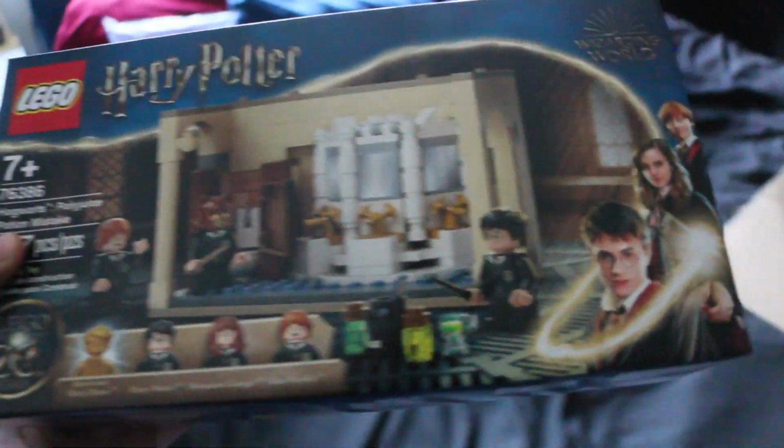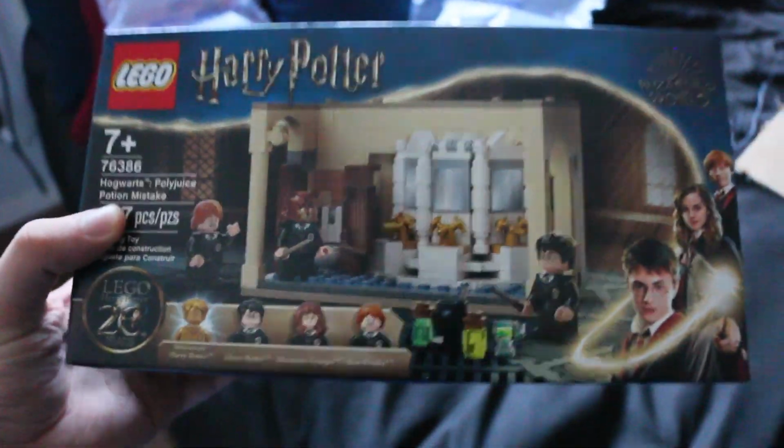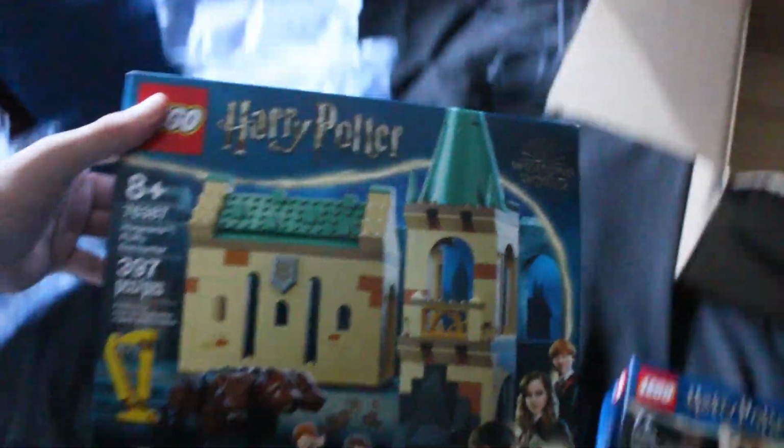Hey there, brethren. It's time that I got LEGO Harry Potter sets because there's the new summer wave of 2020. And so here we go, Amazon. Wow. So I got this one, the Polyjuice Potion Mistake set, so that'll be interesting to build. I also got the Fluffy Encounter set, so there's more on the way, so let's go to that.